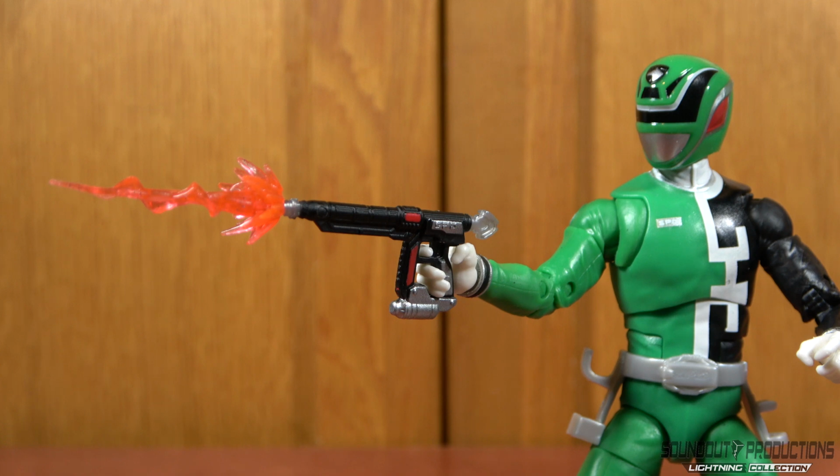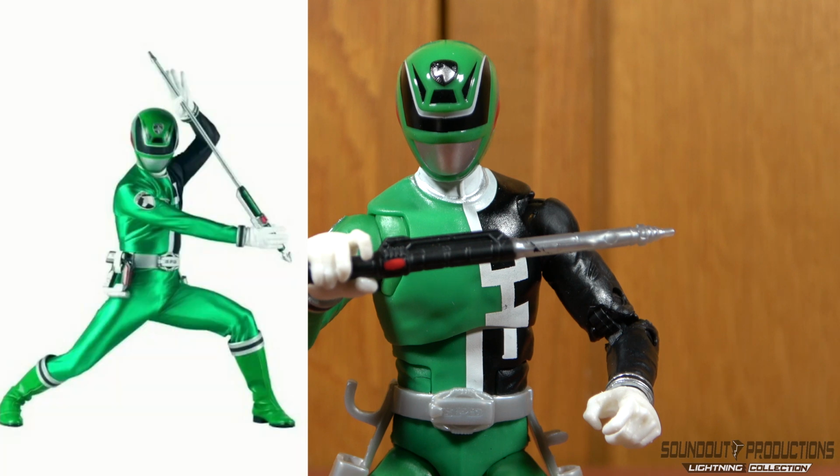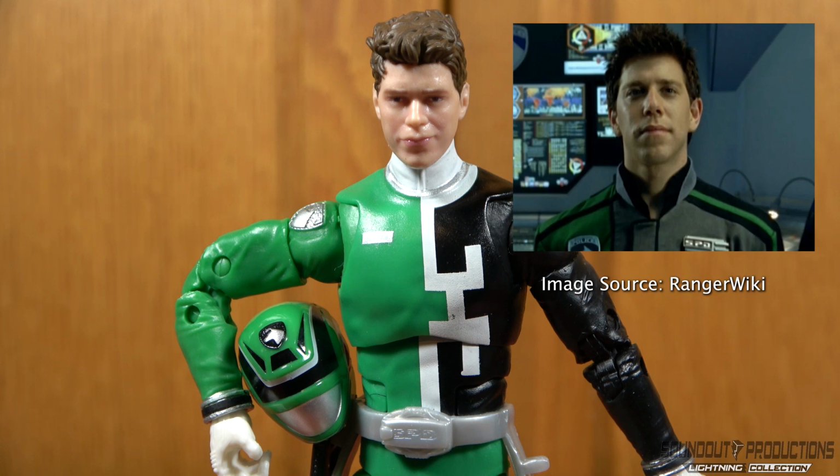He does come with the Delta Max Striker, which is a reuse of all the parts from SPD Blue, which means it's not 100% accurate, but the gun form does come with a blast effect at least. And it doesn't have the sword form because the sniper part is not a sword. I'm sorry, but this is not even an accessory he needs. He does not use the sniper configuration. He uses this one in a sword formation, which looks different, acts different, is molded different. They just reuse parts from Blue. It's not great. It just doesn't look right. But his likeness, not bad. I think the head sculpt is decent, and the general likeness to the character is there.